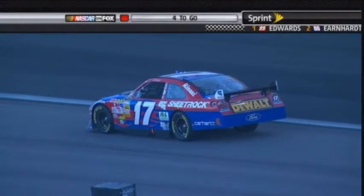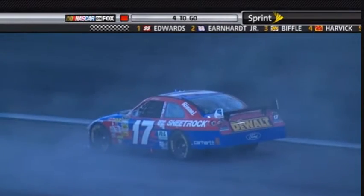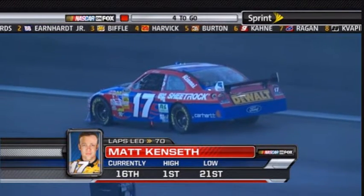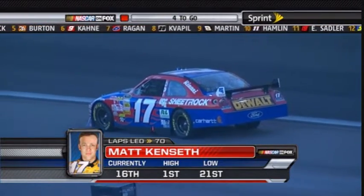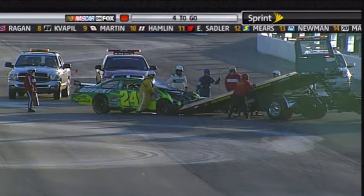One thing we want to point out, you see the 17 car sitting there on the racetrack. He is still on the lead lap. He is not. He lost a bunch of positions. He's dropped all the way back to 16th right now, but he's not out of this thing yet. Jeff, listening to the crew chief, and you can use a Vegas term, all in at this point, but does Carl Edwards have an advantage with his teammate Greg Biffle, currently third, in between Dale Earnhardt Jr.?